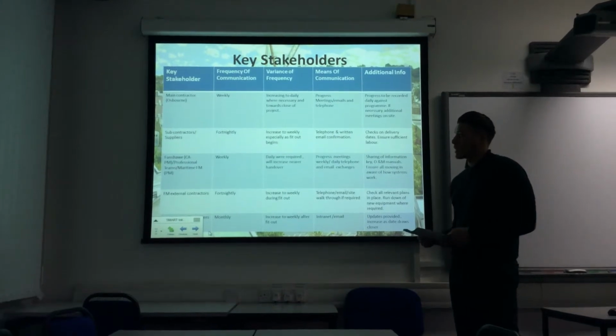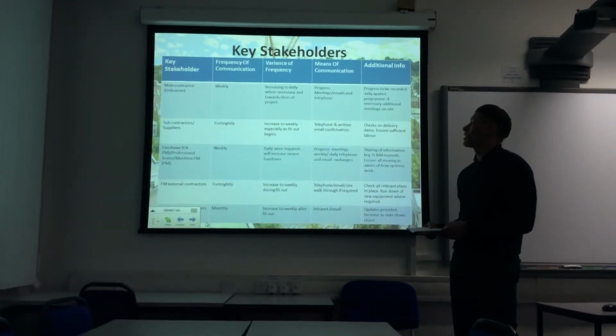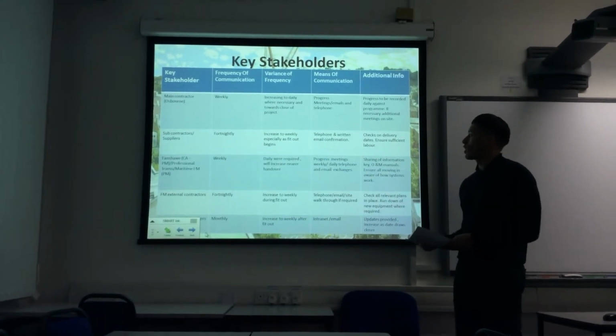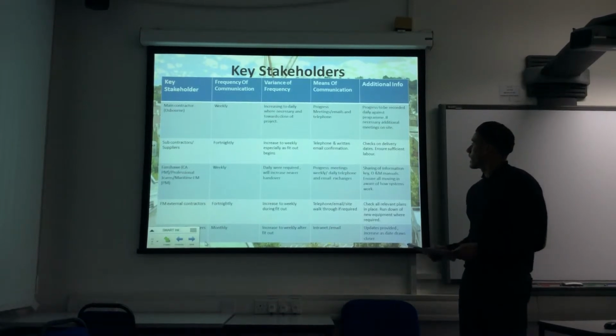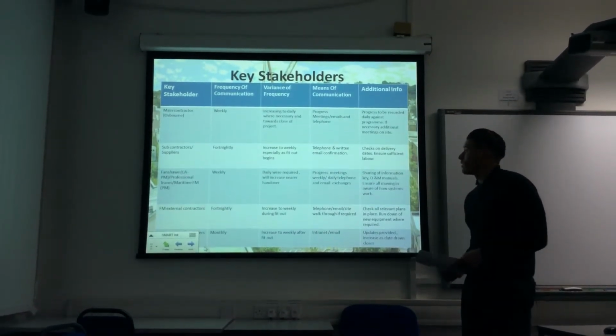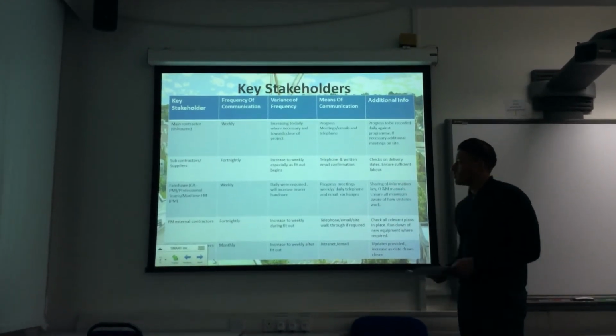As these are probably companies who are not within the location, they would be mainly spoken to on the telephone and have written emails, so we get confirmation to show when things are going to be arriving. Again, this will just be checks on deliveries and for subbies to ensure that they've got sufficient labour on site, so their targets are met as well.